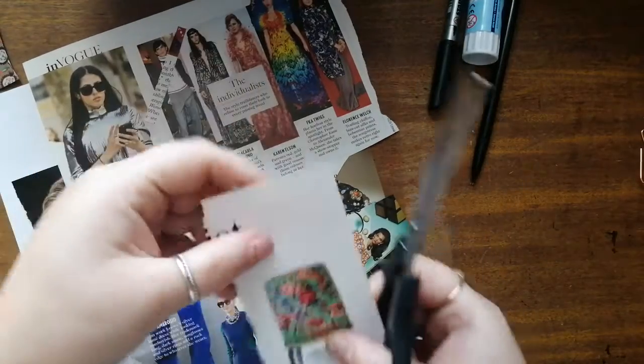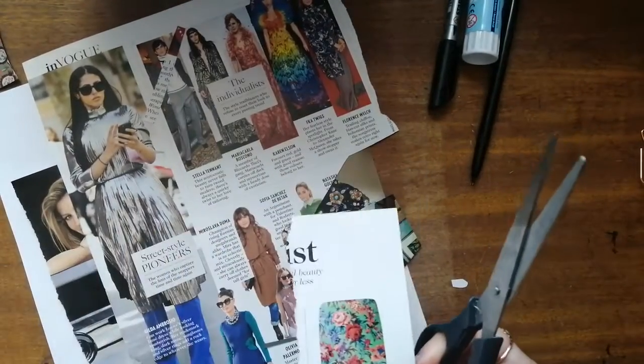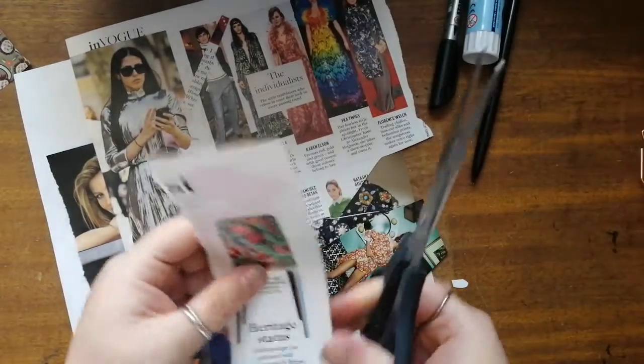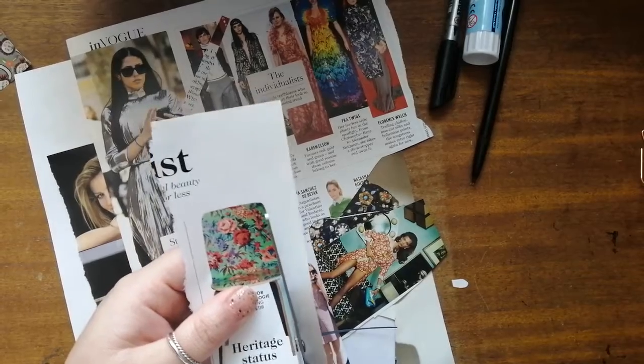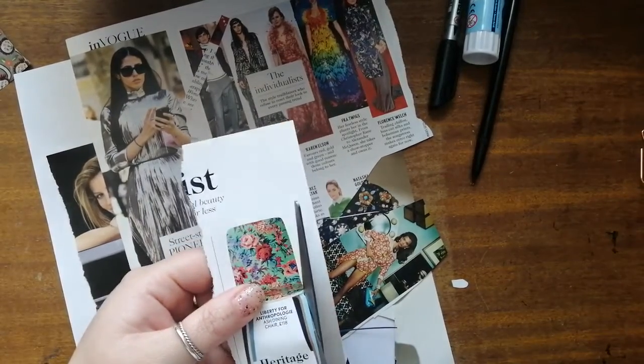So as I mentioned, it doesn't just have to be clothes. For this trend, I should have said I'm going to do floral, bright floral. So not kind of ditzy, kind of muted florals. I want bright florals in your face.